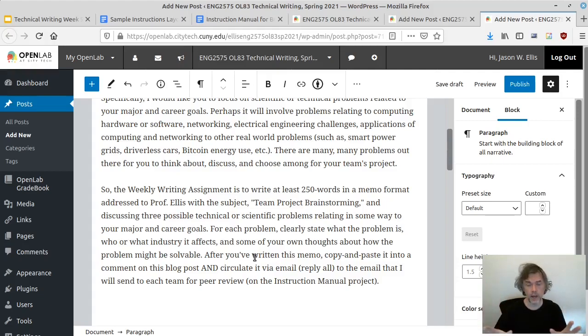So you have to do your due diligence, because I've said it at least a dozen times in this lecture today about that peer review email I'm sending today. So if you don't receive that, make sure you let me know so that I can follow up and make sure that you're assigned to a team and to let that team know who you are.